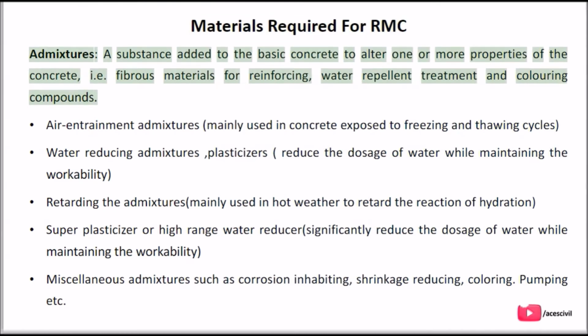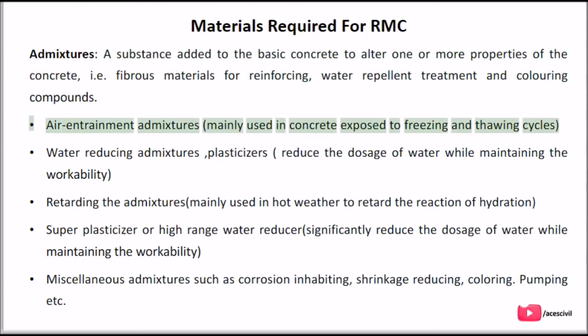Admixtures: a substance added to the basic concrete to alter one or more properties of the concrete, i.e. fibrous materials for reinforcing, water-repellent treatment and coloring compounds. Air entrainment admixtures, mainly used in concrete exposed to freezing and thawing cycles.